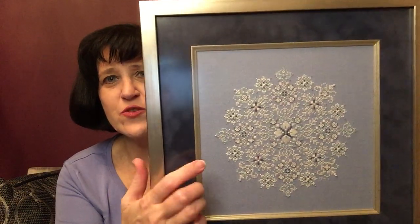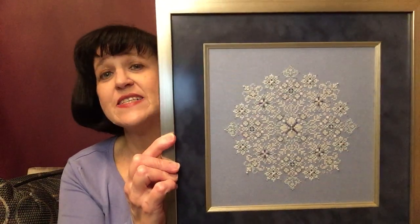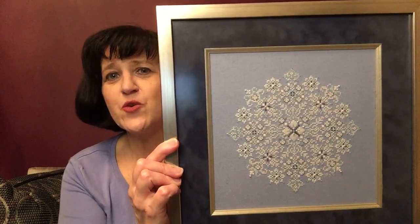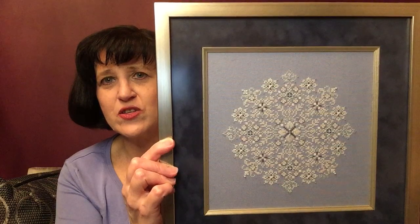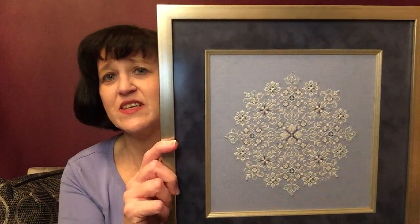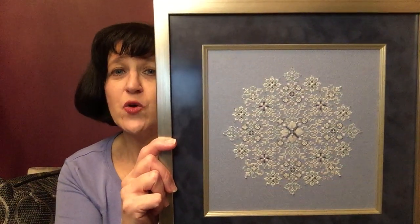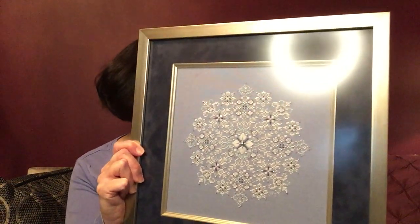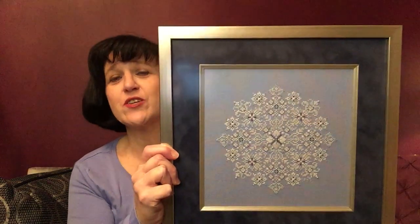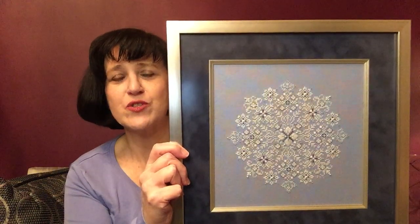But then sort of the colors that were going around it were Soie d'Alger's. And all I did then was go to the Soie d'Alger's and I looked at the range that was more tonally the same as this and then picked out the tones from those. So I did, on my working copy, which I don't have beside me, actually write down what those Soie d'Alger numbers are.